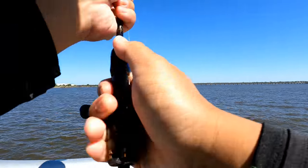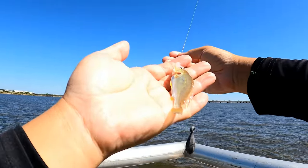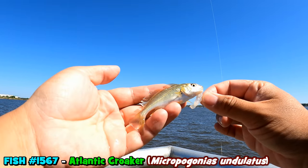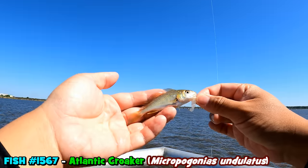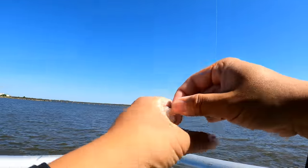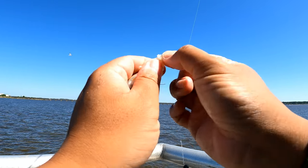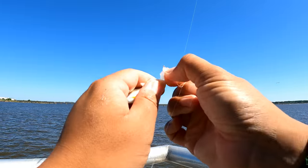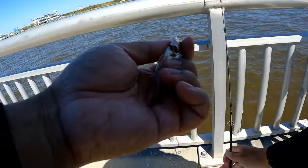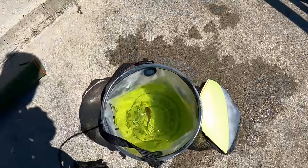Oh my lord, instant hits. Instant hits on the shrimp. And of course we got here an Atlantic croaker. Yeah, all anglers told me this place is filled with tiny Atlantic croaker, Micropogonias undulatus. I've already caught this species in Brazil earlier this year, so it doesn't really count for the 2023 species marathon, but I tell you what, they are really good cut bait, you know, pinfish and croaker. All really good bait. So this one is going in the bucket for now.